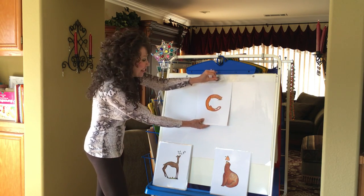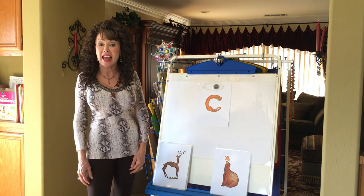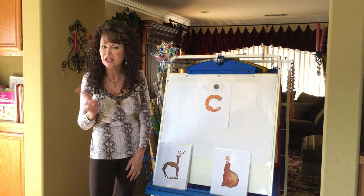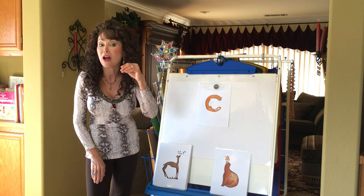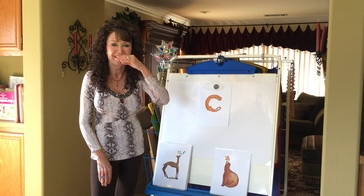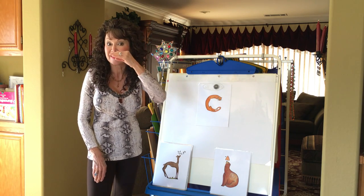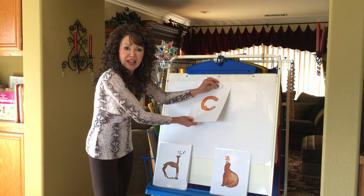It's Katina Cat. Oh, she's such a pretty little cat. She drinks milk, but she doesn't like to get it on her whiskers. So she's going to take her little paw and she will wipe her whiskers off and say, kh. Good job. Katina Cat says, kh. Well, who is Katina Cat's friend?